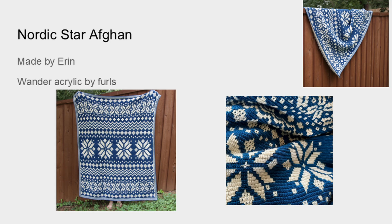Back to the blankets, we have Erin's Nordic Star Afghan, a self-designed CAL she hosted. She used Wander acrylic yarn from Furls. It's the first large-scale CAL she designed and hosted, and it was a huge hit. It uses overlay mosaic design with an envelope border. She believes if you can single and double crochet, you can do mosaic.